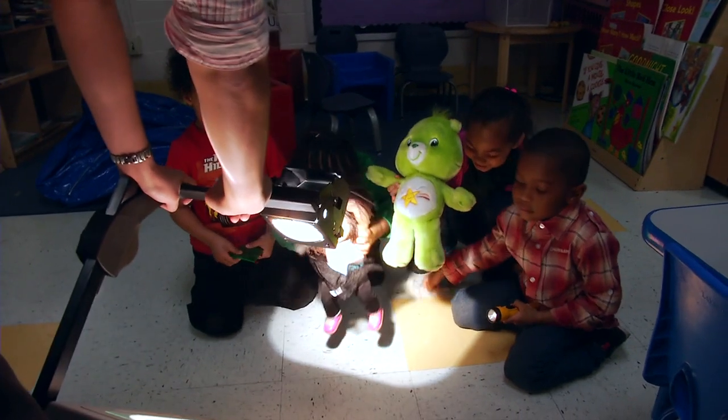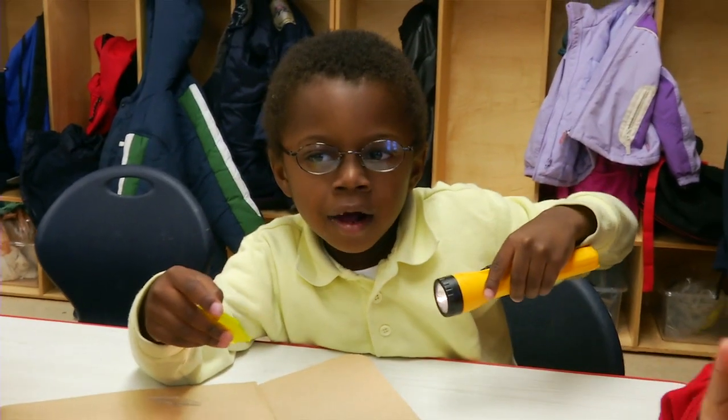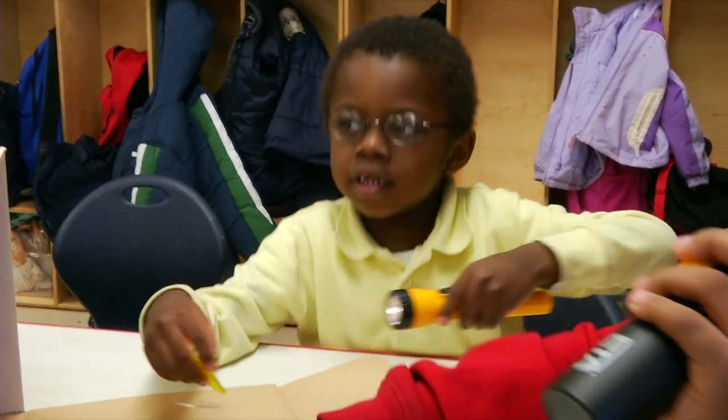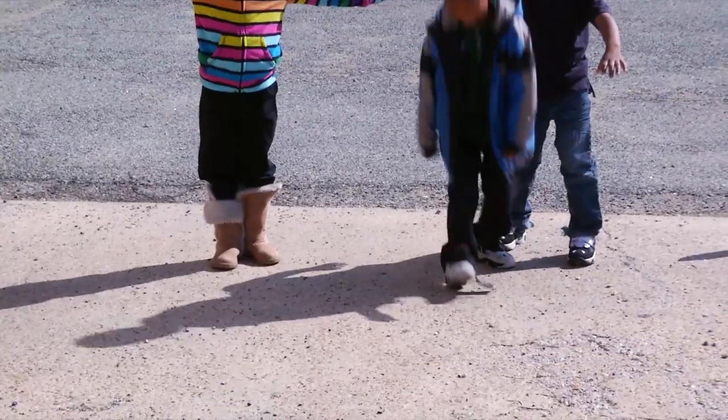Inquiry science to me has really meant allowing students to explore, but also giving students challenges and focused exploration so that they're able to really delve deeper into these science topics. It's not just observation, it's more than that. And I think that's the biggest way Science in Pre-K has changed my classroom teaching.